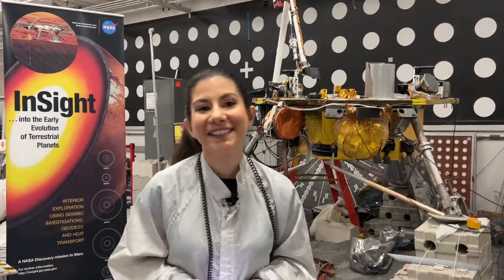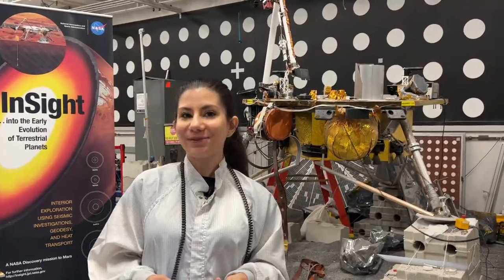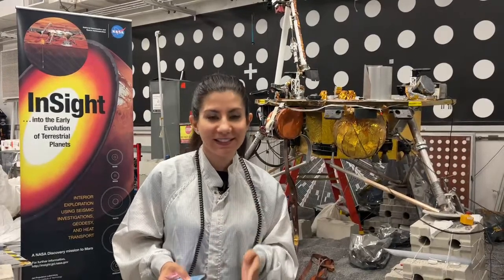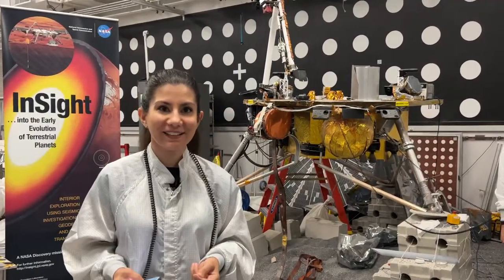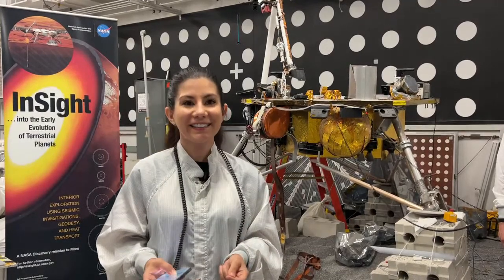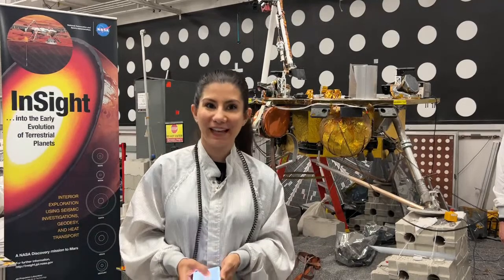Right, so what is next for NASA's Mars InSight lander? We announced last week that the lander will head into retirement in just a couple months as the solar power winds down. But until then, InSight is still hunting marsquakes, one of its main goals since landing on the red planet in 2018. And I'm Raquel Villanueva here at NASA's Jet Propulsion Laboratory.